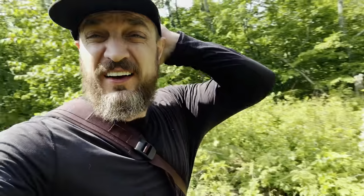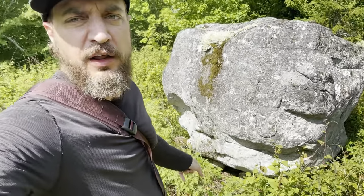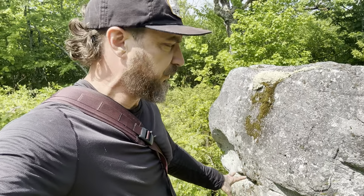Okay, we're in the right area. We found the first dolmen. So this is it here. Now, it's incredibly hard to tell because of the amount of growth out here, but it is resting on 3 or 4 base stones here.